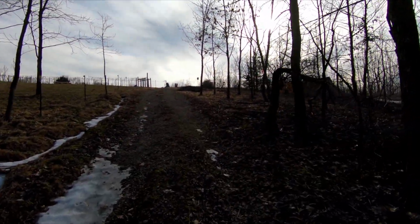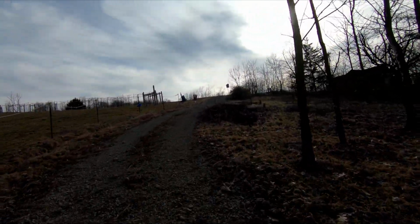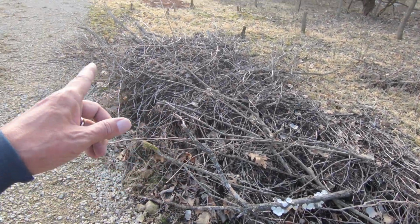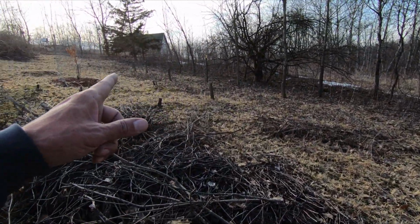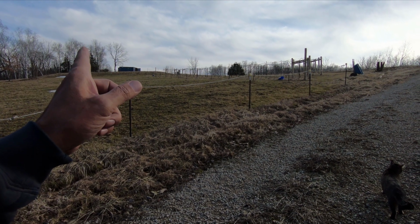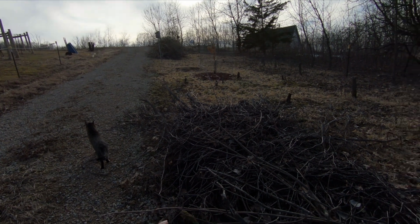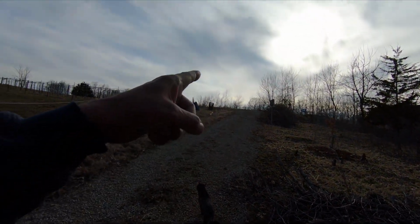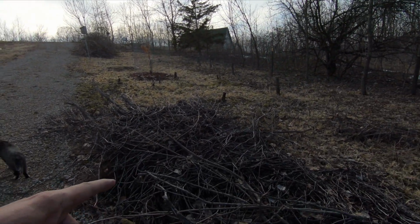There's the wood piles. Yeah, these are a combination of trees that I cut out of here, tree prunings from up in the yard, and all the vine prunings from last year and this year. This is all from last year. That one has all the new stuff in it as well. It's going to be quite the fire.